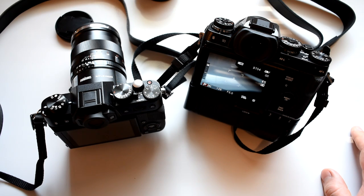I love both of them, but unquestionably, the best value, bang for the buck, is the Fuji X-T10. But, you know, make a rational decision on what it is you want and need, and go from there, okay?